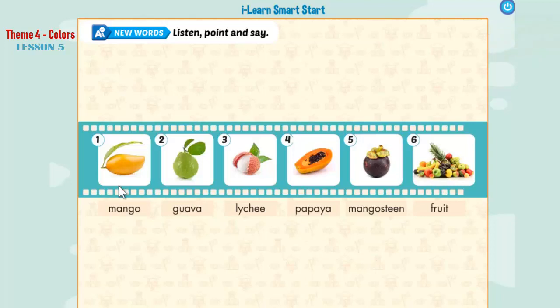1. Mango. 2. Guava. 3. Lychee. 4. Papaya. 5. Mangosteen. 6. Fruit.